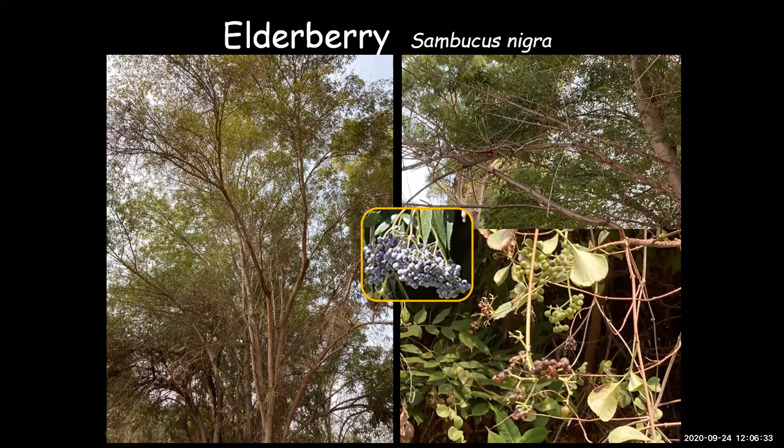However, this is the Sambucus nigra, or black elderberry, and you really don't want to eat a whole lot of these unless they've been cooked, whether boiled or cooked in a pie or made into syrup, something like that. Then they're perfectly fine. But eating them raw, they act as a diuretic and a laxative. So those effects can be very uncomfortable for people.